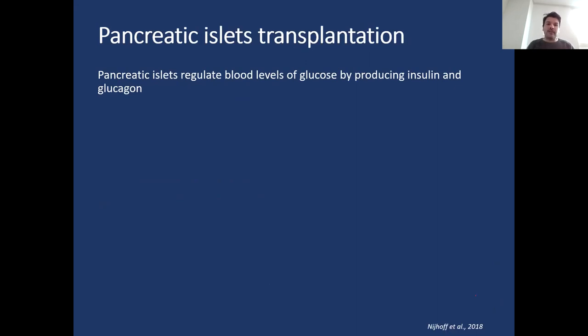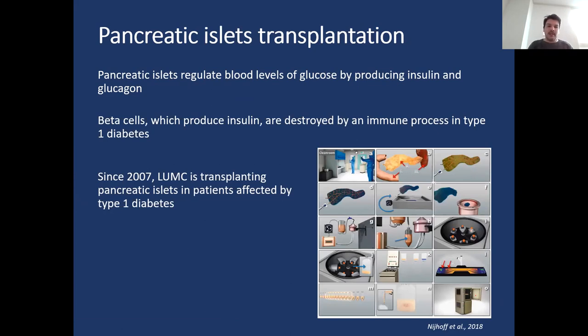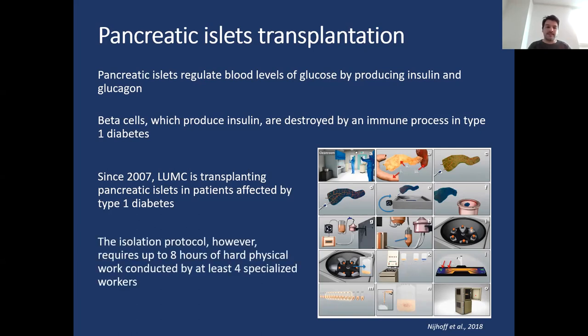Also at LUMC, from 2007 they have been performing pancreatic islet transplantation. So pancreatic islets regulate blood levels of glucose. Beta cells especially produce insulin and are destroyed by the immune process in type 1 diabetes patients. So this is what LUMC has been doing since 2007, transplanting pancreatic islets in patients affected by type 1 diabetes.